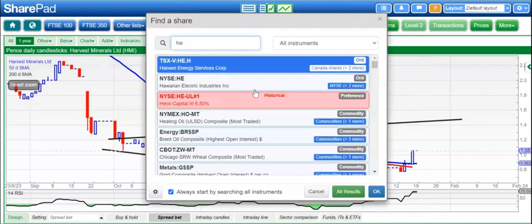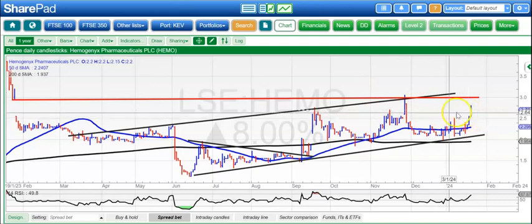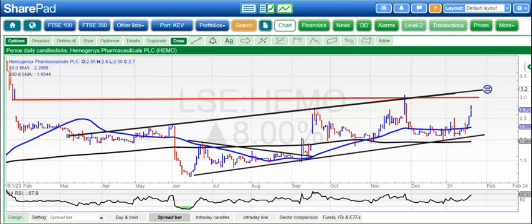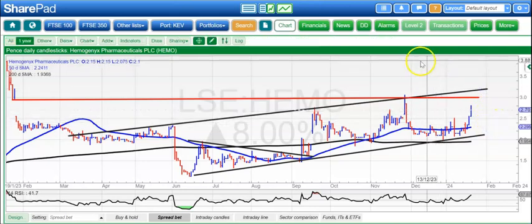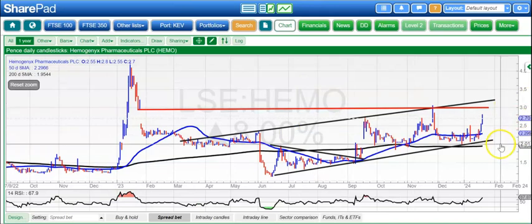Hemogenyx is next, and it's, I suppose, keeping an eye on the Fed at the moment, but here we've had that rising trend channel from March last year, top of the channel there, heading towards 3.2 pence, which hopefully will be achieved by the end of next month or even sooner.